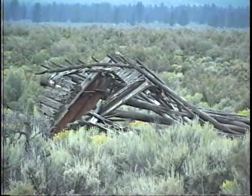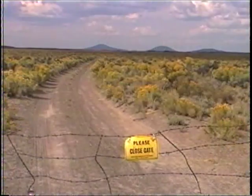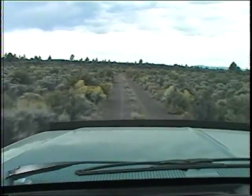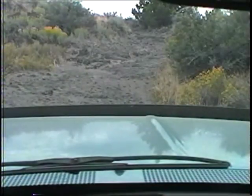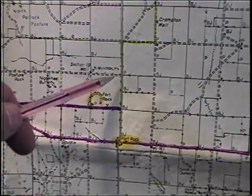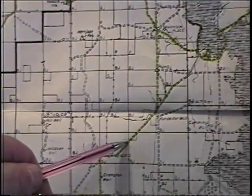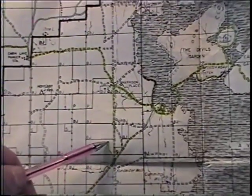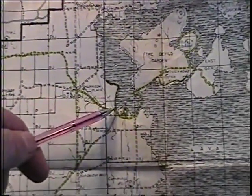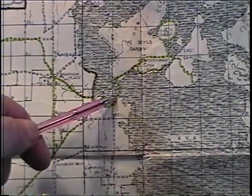The Devil's Garden is an interesting place, a circle of desert 2 miles across, completely encircled by an ancient lava flow. The only way in is to cross over it. 2 miles north of Fort Rock Monument, you turn to the right, then left. I couldn't find the first turnoff, so stayed on the main road till I came to the Y, then went right. Then right again when you get to the lava flow, past the campground to the entrance.